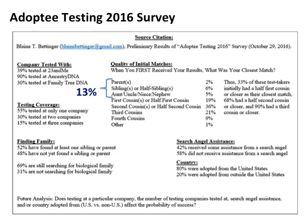And you can see up here, quality of initial matches. When you first received your results, what was your closest match? 2% of people found their parents. 6% of people found their half-siblings. 5% of people found an aunt or an uncle. So about 13% of people altogether found immediate family as soon as they got their DNA results back. Isn't that incredibly powerful? So these are outdated results. The numbers are probably higher now, and as we head towards 35 million in 2.5 years' time, it's going to get bigger and bigger, and success rates will get higher and higher.